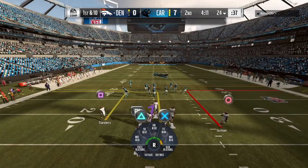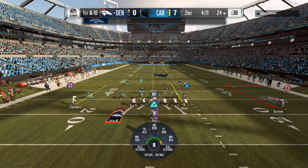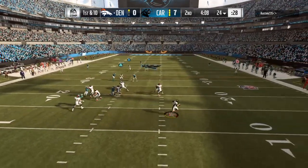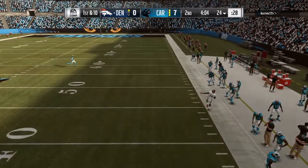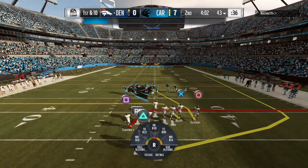Keenum going to lead the Broncos up now, 1st and 10 at their own 24. After the interception, here's Keenum. Flush to his right. Wide open receiver, complete. And past the 40 before he's out of bounds. First play of the drive, a success, 19 yards.